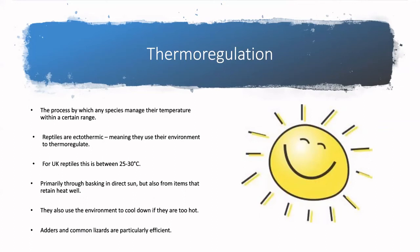So reptiles are ectothermic. That means they use their environment to thermoregulate. Humans are endothermic. We employ a lot of internal processes to manage our heat, so that's heating up and cooling down. Whereas UK reptiles will use their environment to heat up and cool down. For UK reptiles, the preferred temperature range is between 25 and 30 centigrade, and they primarily heat up to this temperature through basking in direct sunshine.